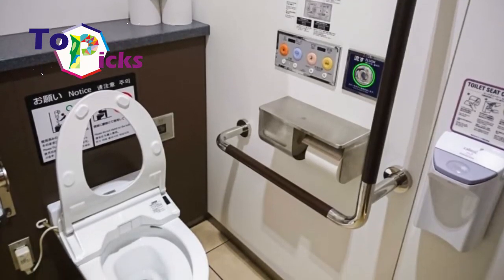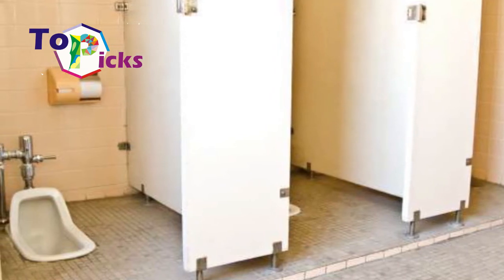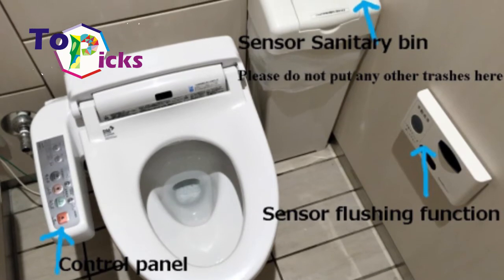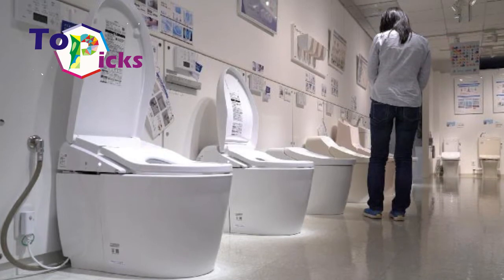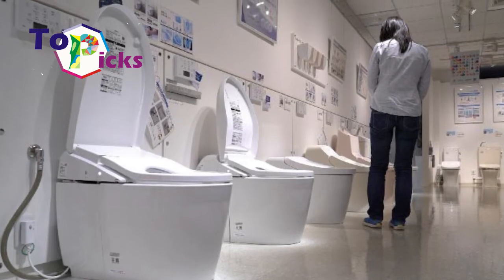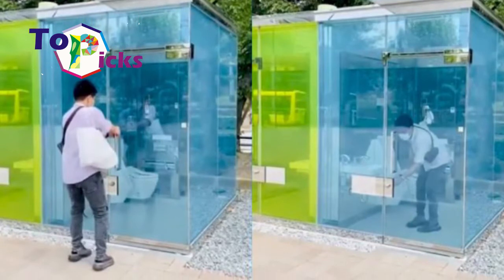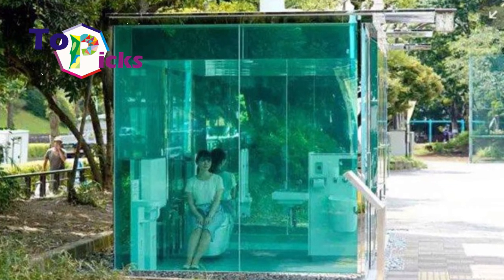Public toilets in Japan are known for their sophisticated features compared to other countries. Most public toilets in Japan are equipped with a flush, automatic toilet lid, heated seat, blow dryer, automatic bidet, to the sink above the toilet. Now, these public toilets will be upgraded by replacing these physical buttons with hologram buttons.